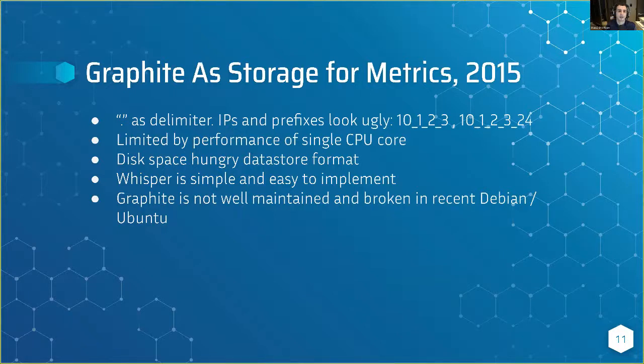Now, of course, on this slide, I mentioned a few of the most annoying features for us. The first one, of course, is the dot as the delimiter of metrics, because we operate with IP addresses, which use dot as a delimiter. The same with prefixes, which also use dot as a delimiter. All the time it was quite annoying. Instead of using something like 10.0.0.1, we have to use 10_0_0_1. It's annoying, but we can live with it.